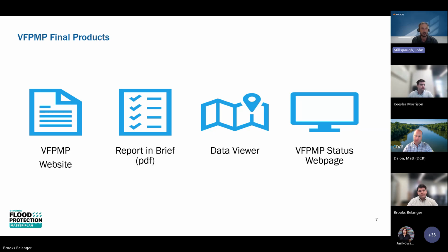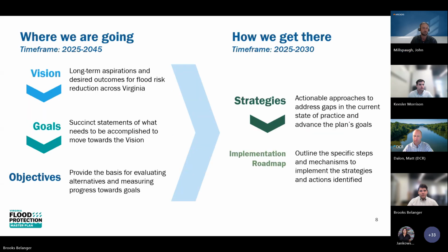The final products are anticipated to include a Virginia Flood Protection Master Plan website, a report and brief, a data viewer with interactive engagement, and a plan status webpage that will be periodically updated with progress. For the next part of our webinar, I'm going to hand things over to my colleague, Kiesler.